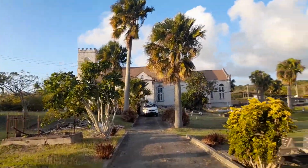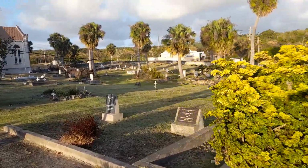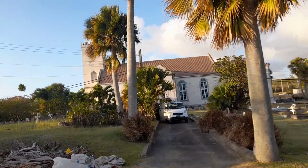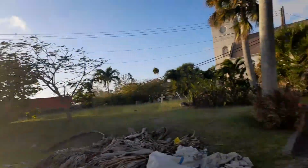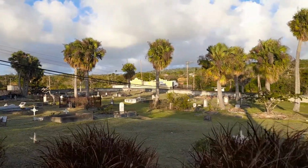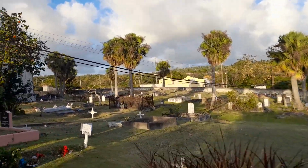And this is St. Thomas Churchyard, the cemetery. We have lots of family buried in this churchyard. These are my cousins and distant family, all buried here at St. Thomas. You can see all up to Mount Hillaby from here, which is the highest point, and all at the Pori Spring and Rock Hall as well.